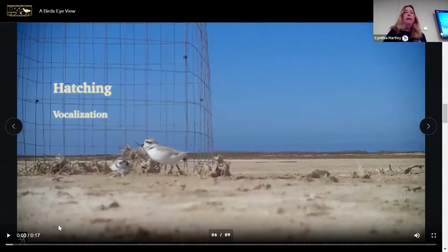So the other thing: when we're doing nest monitoring, we normally only hear alarm calls. I was never aware just how rich their communication is until we started putting cameras on them, and they're actually doing their natural behaviors without a human alarming them. So this is the best, when a nest is hatching.